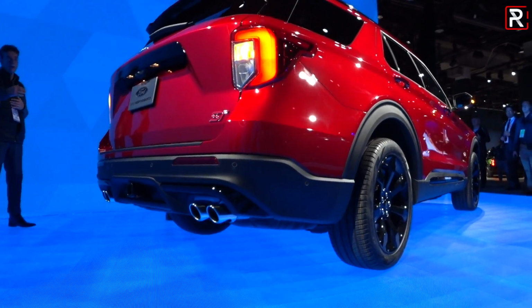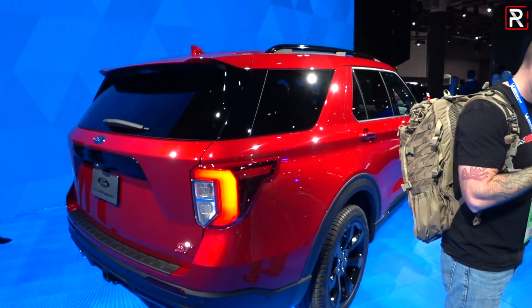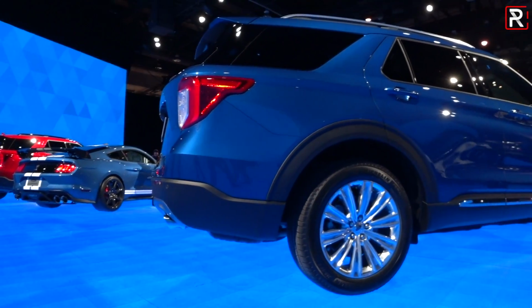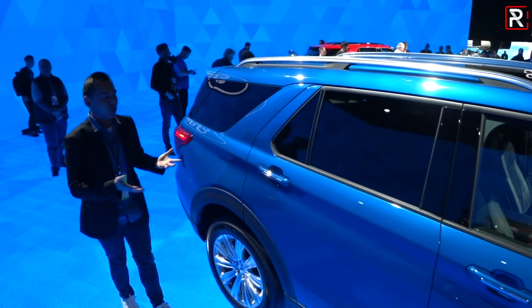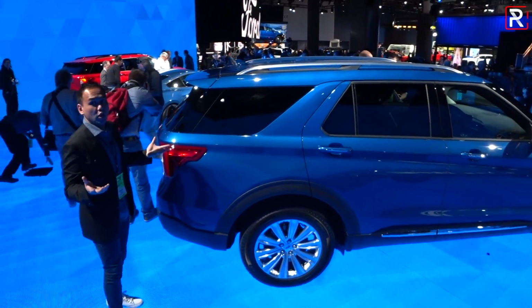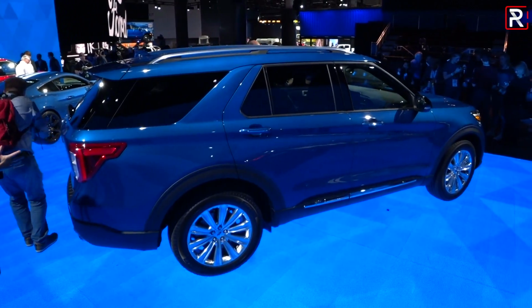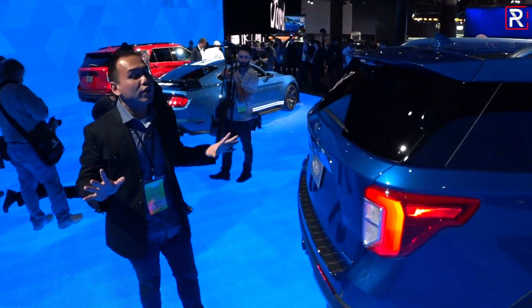Now, in terms of the size, this next generation Explorer, as I said, rides on an all-new rear drive architecture, and Ford says that they lengthened the wheelbase by about 4 inches to give you guys more interior space, which was a common complaint with the previous generation. In terms of the overall length, Ford only stretched it about 2 inches, so it's not that much larger. The Explorer didn't really need to be. This is still around 198 inches long. It's one of the larger offerings in the segment, about 4 inches longer than something like the new Honda Pilot, for example.